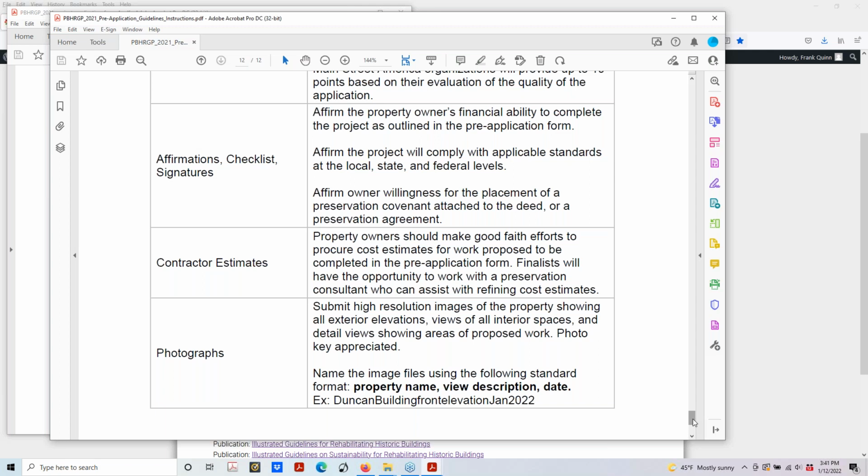So close-up images, let's go back to that window project. Having close-up images of the window openings, showing us the current window sashes that are in there now, what's the condition of those windows, shots from the inside, shots from the outside looking towards the windows. The more that you can send us, the better we understand what you're proposing to accomplish. And it would be great, also from the standpoint of helping us navigate that, if you can label each photo so we know what we're looking at.